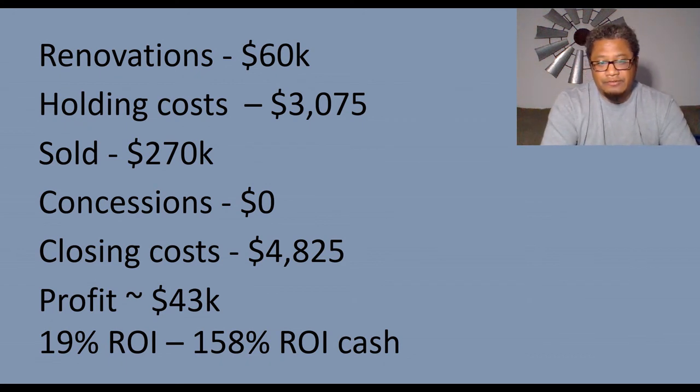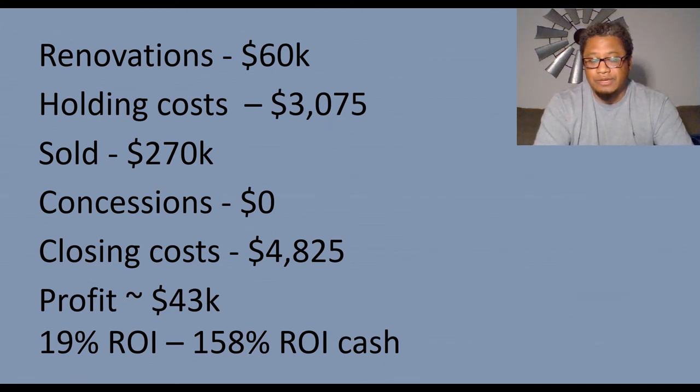Closing costs came out to be $4,825, and that was mostly the buyer's agent commission. And I profited about $43,000, which came out to be about a 19% return on my investment. Like I say, I like to make at least a 20 to 25% return on my investment, and this just came out to be a little bit less than that. And the return on my cash used was about 158%. So that's pretty much the numbers.